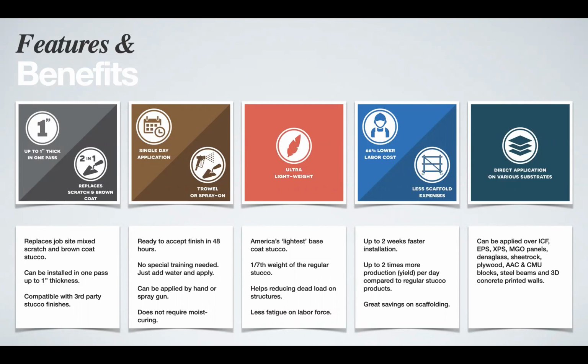If you want to use a paint or any other special coating on top of U-STUCCO, it is able to accept the finish coat 48 hours later. So you don't have to wait 2-3 weeks like you would with the regular products. We are the lightest stucco in the industry. We are 1/7 the weight of the regular stucco, which is a huge, huge deal, especially on high-rise buildings. You can significantly reduce the dead load of the building. Because you're able to finish the entire stucco application in about 48 hours, you also save on labor, all the way up to 66%, and you also save on scaffolding.